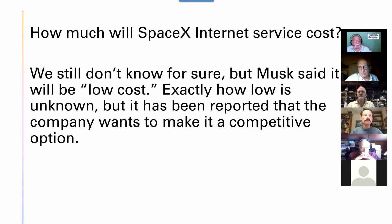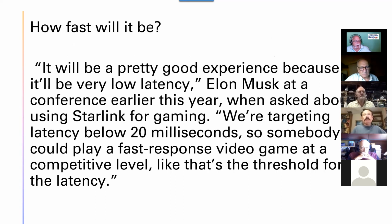How fast will it be? He's not saying, but he says we're targeting latency below 20 milliseconds. I have no clue what that means, whether that's fast or slow, but he said so somebody could play a fast, responsive video game at a competitive level, and that's just the threshold for the latency. So to me, that sounds like it's going to be pretty fast.